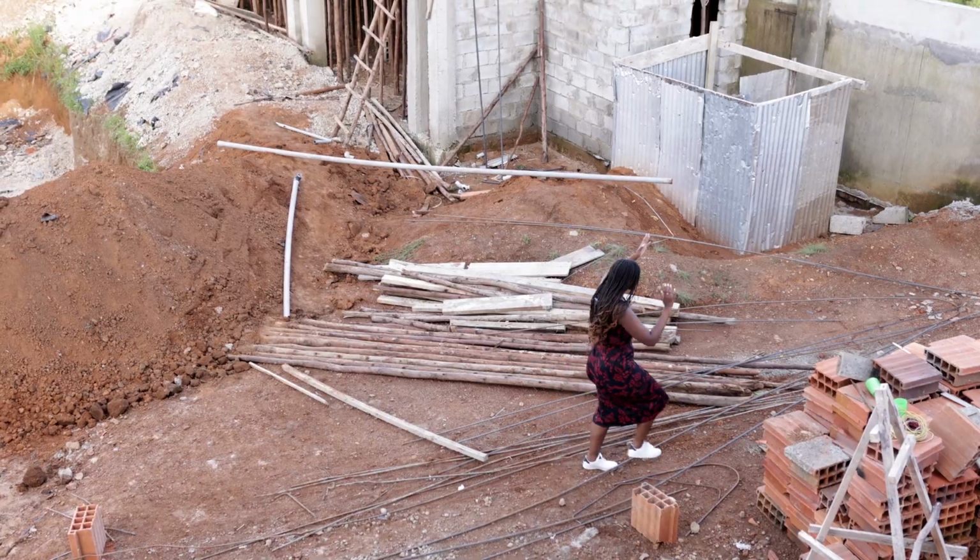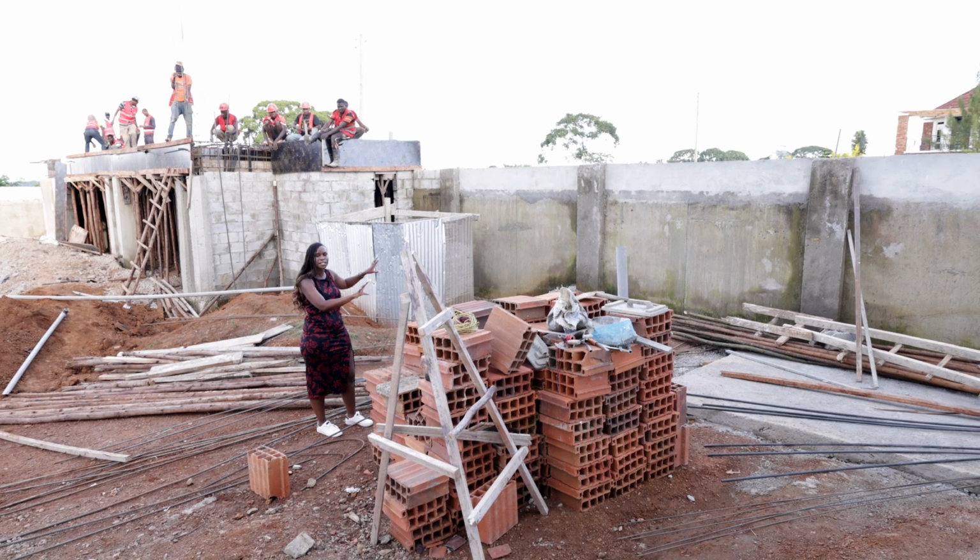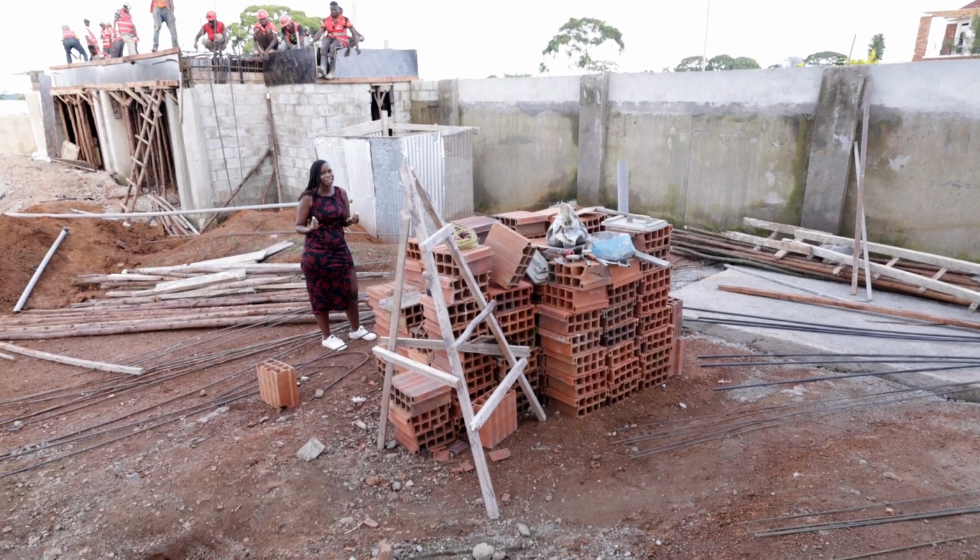Between the pool house and this slab over here, we're gonna have a statue just so that space doesn't feel empty, but also it's just adding a little bit of pizzazz.